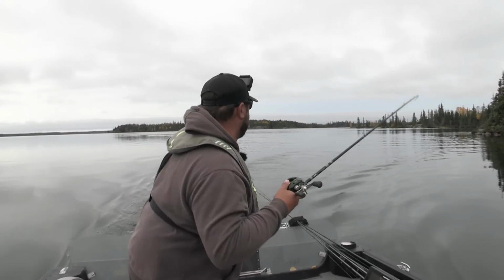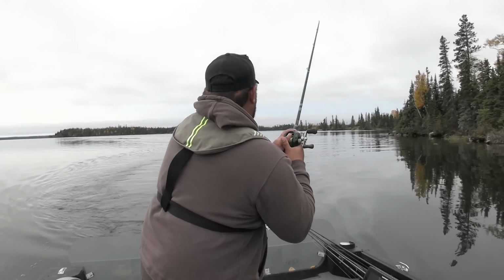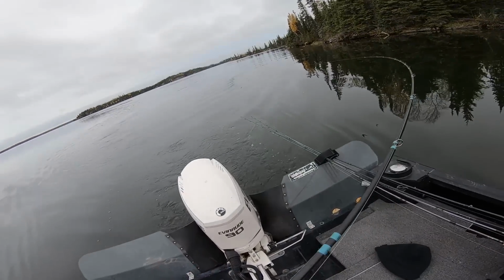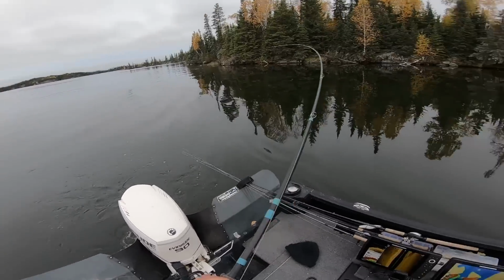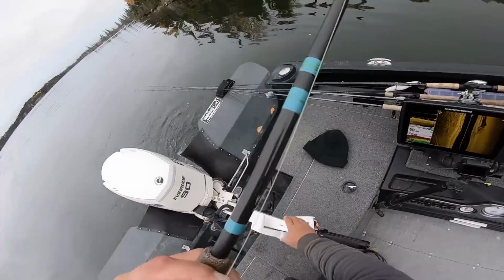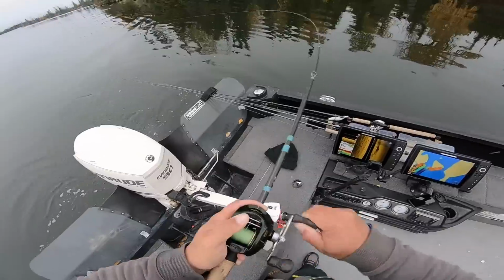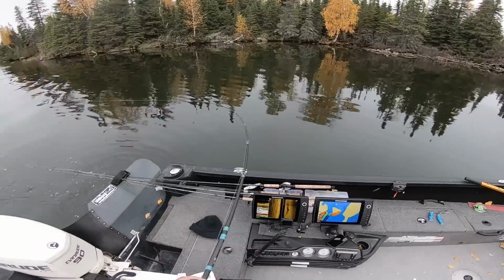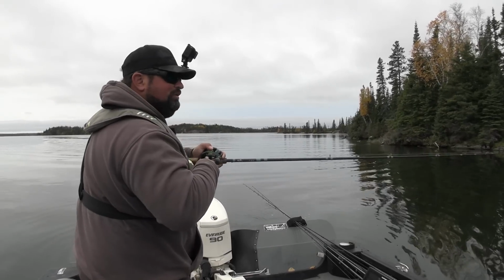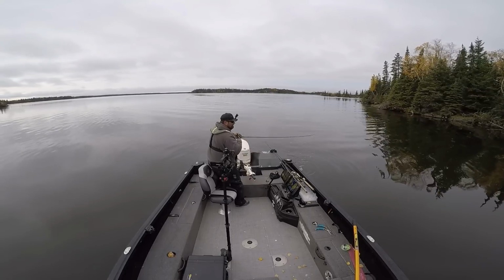Oh, there we go. That's a fish. Wow. Hammered me. Okay, well that didn't take too long. About 20 minutes into trolling, maybe less. Hooked up right off that point right there. That is a good sign. That thing absolutely hammered me too. I know trolling doesn't make for the most exciting videos, but I have to locate him first.